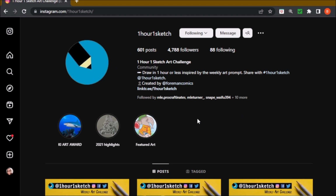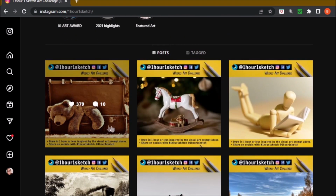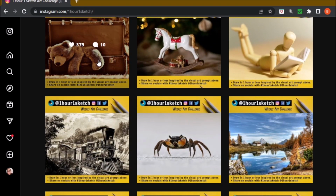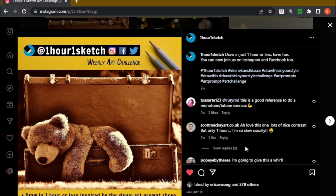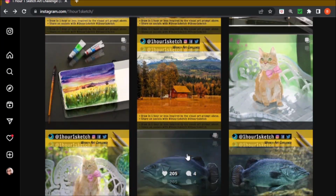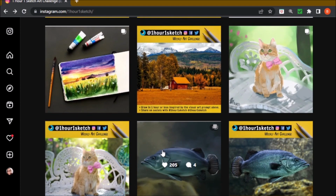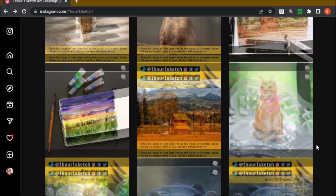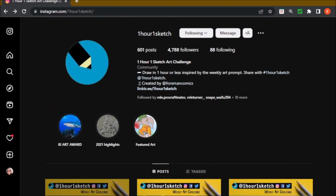And the second page is 1 hour, 1 sketch. And this page posts, it used to be weekly. It's not as often this year for some reason. They post a reference picture that you're supposed to draw or paint or whatever with the time limit of an hour. Usually it's every Wednesday that they would post. But there's definitely a back catalog if you wanted to try out some of the older posts.